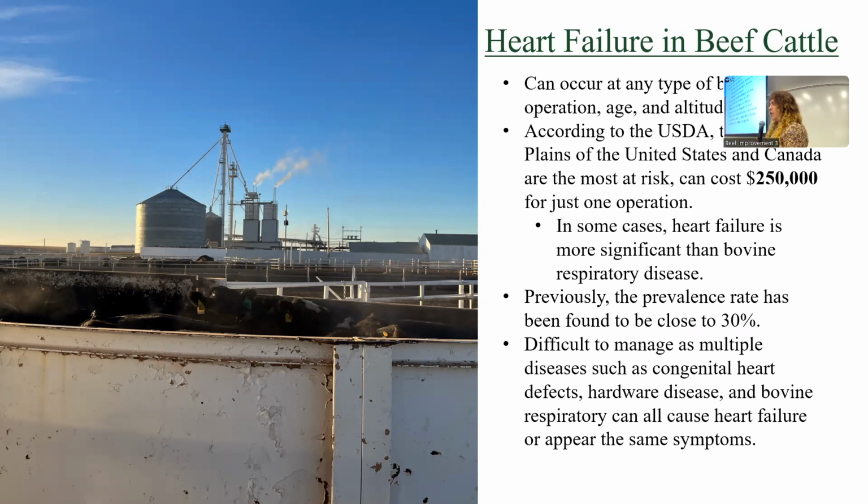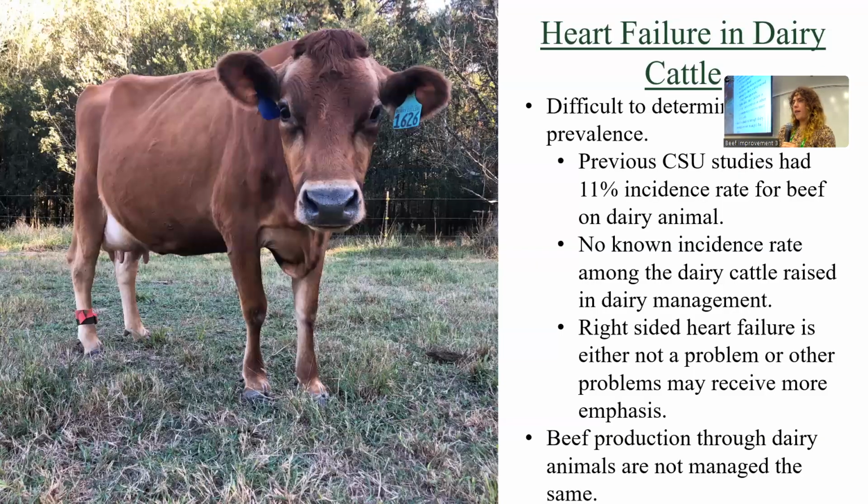Some of those even look like bovine respiratory disease, or some can even argue what came first, the heart failure or the BRD. It's a difficult question to answer, but they all are interconnected in what's happening within the cattle. So what about in just the dairy sector?